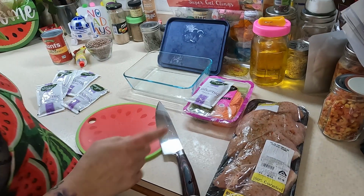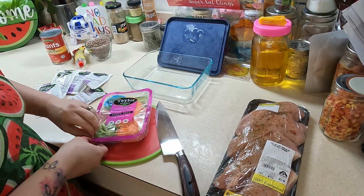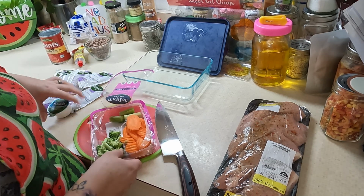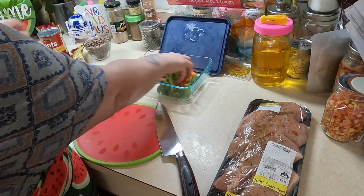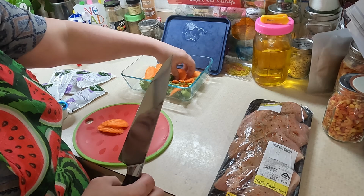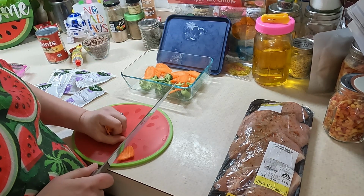All right guys, welcome back. First thing I'm gonna be doing is I'm going to get this marinating. So I'm gonna open this up. We'll save this ranch pack. Let's cut some of these carrots in half, just to make a little more.